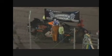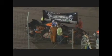McCarthy Auto Group winner's circle. Give him a hand one more time. Tim Shields, winner, Grand National feature. B-Mods are coming around. They had six lap heats. This is a 15 lap main.